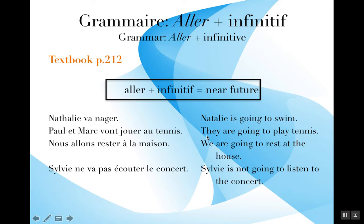Next, they, or Paul and Mark, are going to play tennis. Paul et Marc vont jouer au tennis. So here's the verb aller conjugated to match Paul and Mark, or ils. They're going to play tennis. So as you can see here, it's the same in English actually, as it is in French here.